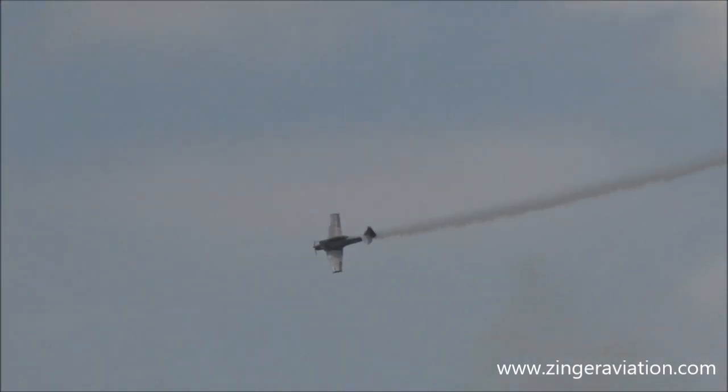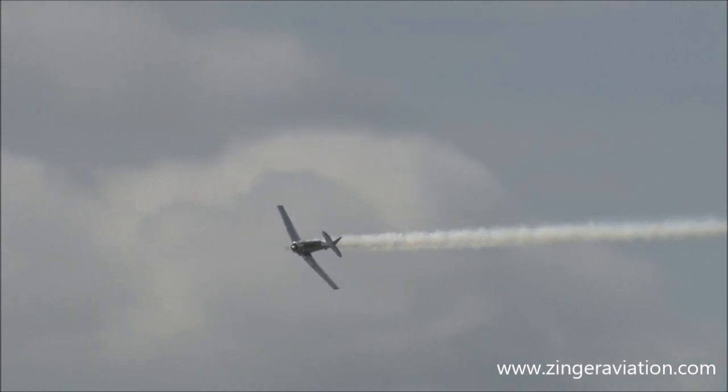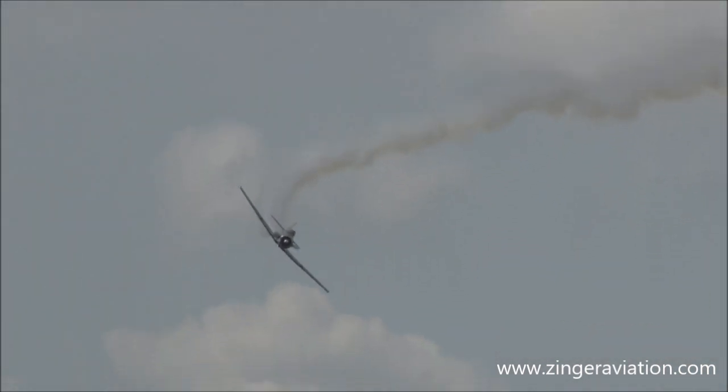Bill, are you going to be at full brake windows? Full brake windows, 2,250 RPM. Approach on.